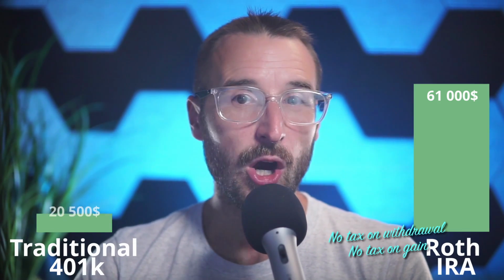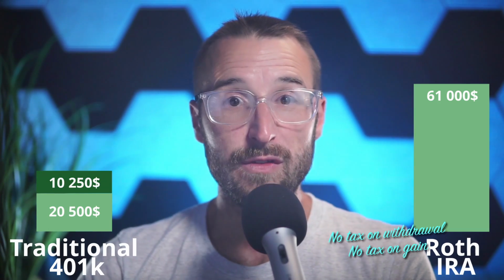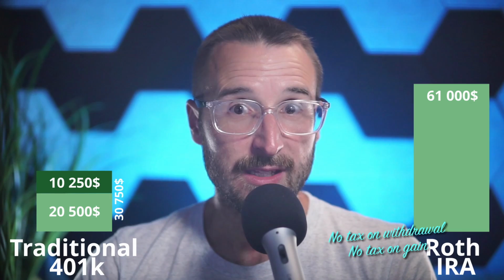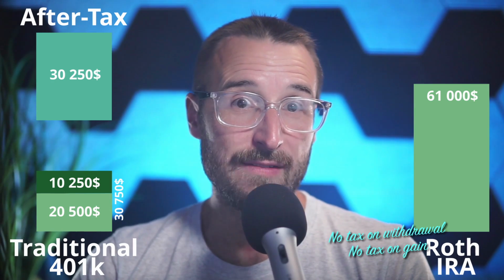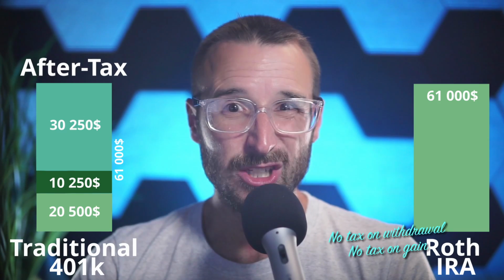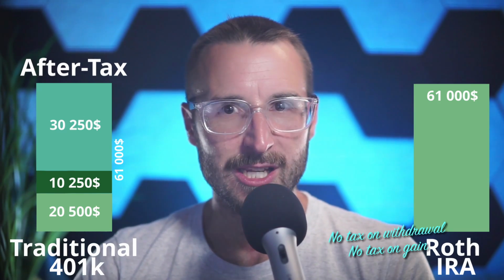So the concept is to contribute the maximum on the pre-tax traditional 401k to get your employer 50% free money. So you have $30,750. But then you also do an after-tax contribution every paycheck to have at the end of the year a total of $61,000. The tricky and confusing part is that you need to roll or convert some money.